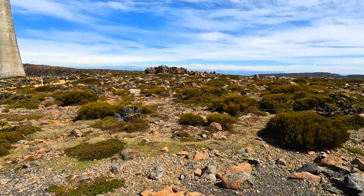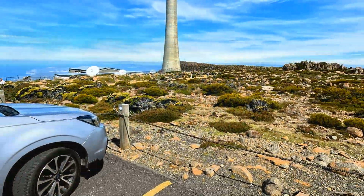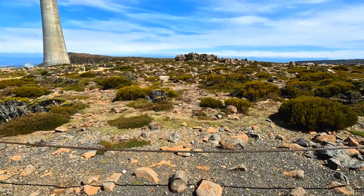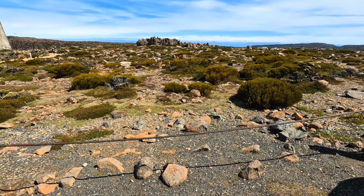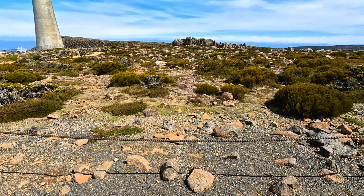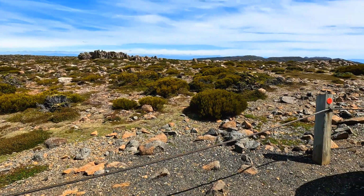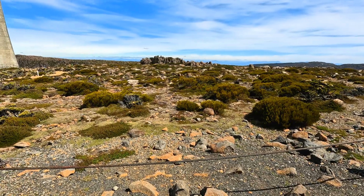This is one of the most visited places in Tasmania. If you are in Hobart, please do come here and visit it. It's like 12 kilometers all the way from down to here, but it will take roughly 40 to 45 minutes, because it is all the way to the top and the road is narrow.